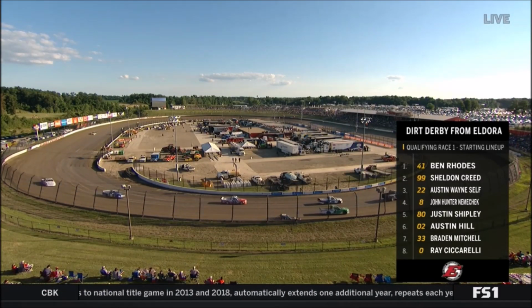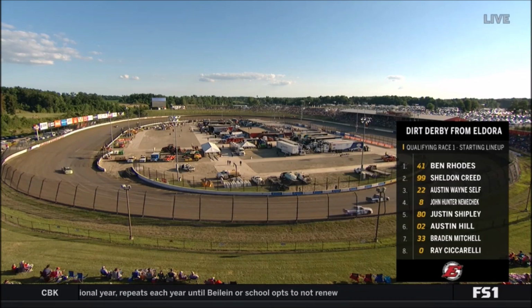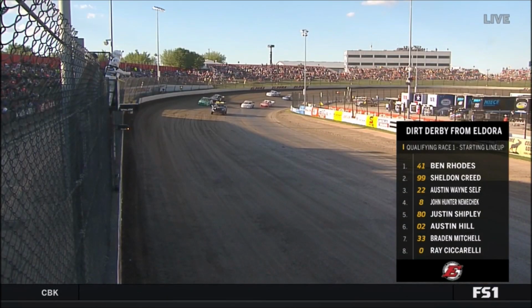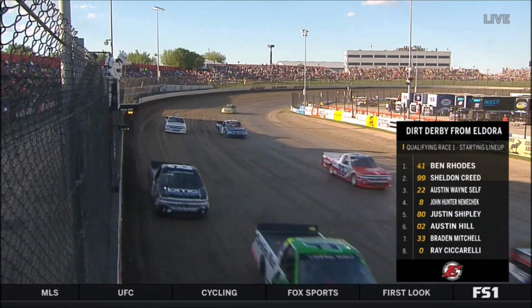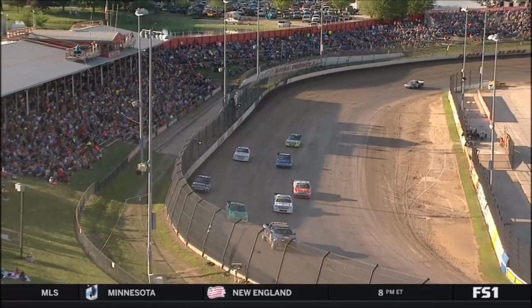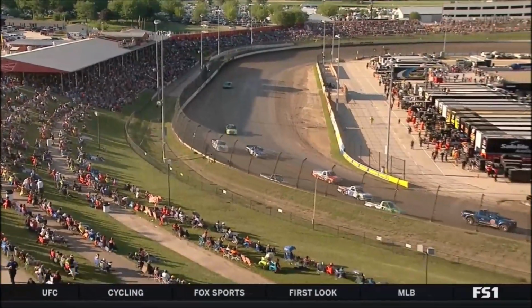Five qualifying races, and here is the lineup for qualifying race number 1. And remember, the top 5 automatically advance to the main show later tonight. These qualifying lineups are established by how these drivers qualified during their individual qualifying runs earlier today. Ben Rhodes was the fastest, so he will start on pole for qualifying race number 1.